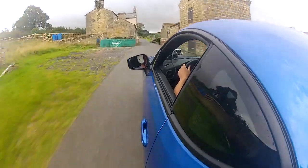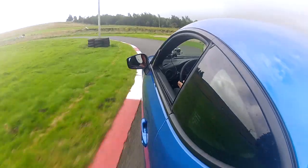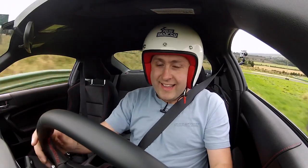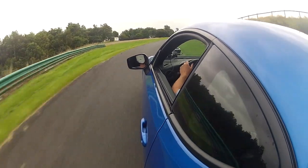Now let's see if I can get a good drift-o here. Ah, a little bit off. It has an electric steering rack, but it really just feels superb. You don't get that kickback that you get from a hydraulic system, but it still gives you just phenomenal response.